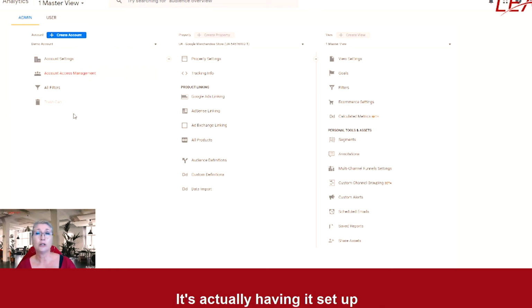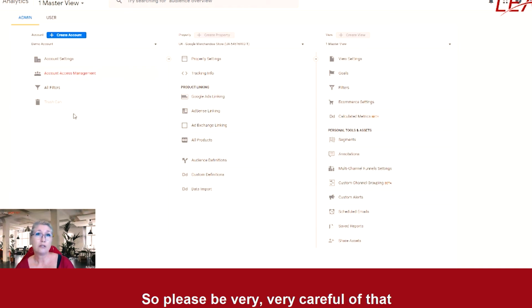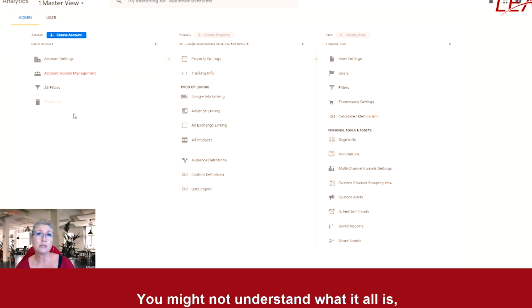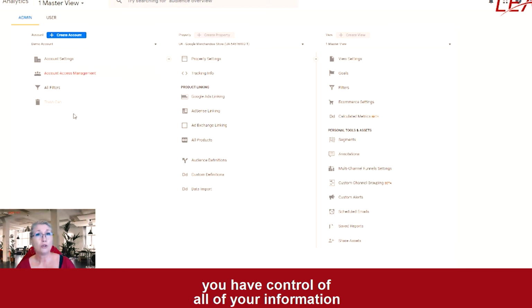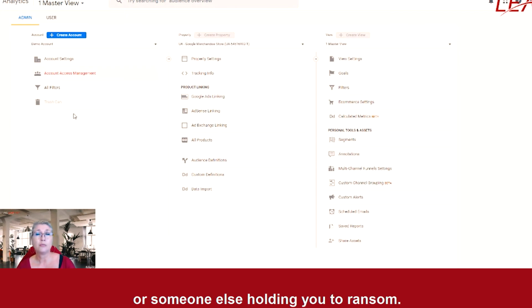And it's exactly the same with Google. It's about having it set up so that you have admin access to everything that you do, so that if you decide to change providers or change agencies or change web developers, you're not stuck. So please be very, very careful of that, and be very aware that this is your business online and you need to have admin access to everything. You might not understand what it all is, but it simply means that when you do change service providers, whether it is an agency or a web developer, you have control of all of your information and you're not being hamstrung by another agency or someone else holding you to ransom. So that's one of the best ways of doing that, going into the account management.